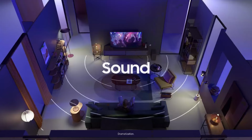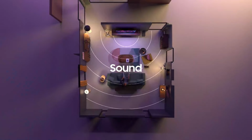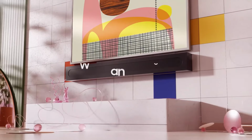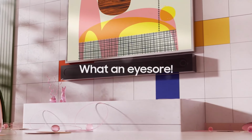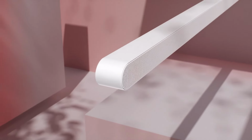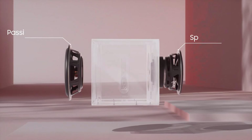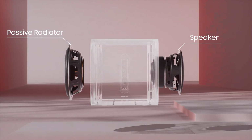Overall, the Samsung HW Q990F stands as one of the most immersive and powerful soundbars you can buy, delivering a truly cinematic experience without the hassle of a traditional AV setup. Its combination of premium build, surround precision, and room-filling power makes it a dream choice for movie lovers and gamers seeking theater-quality sound at home.